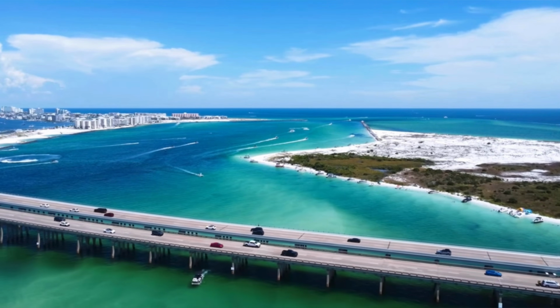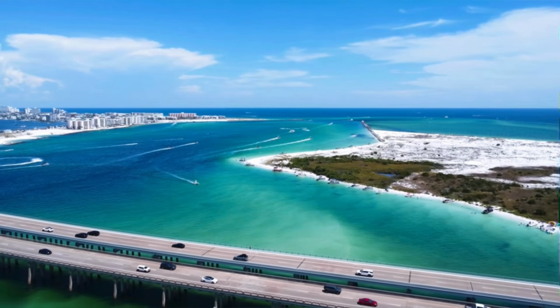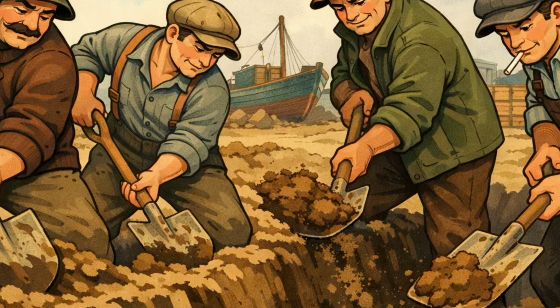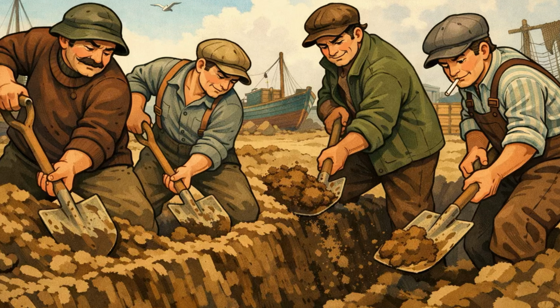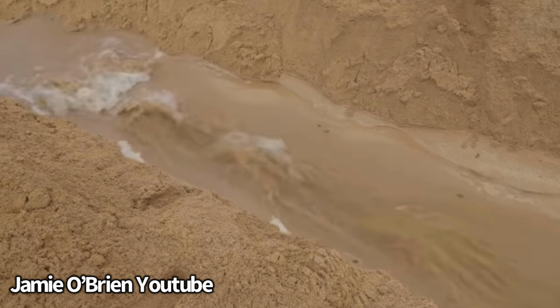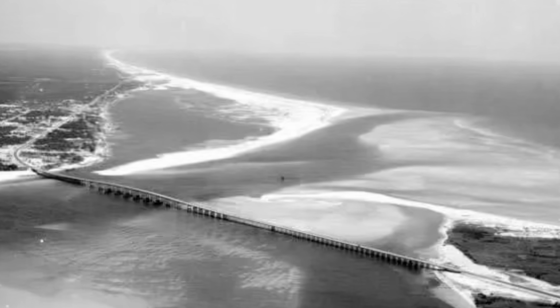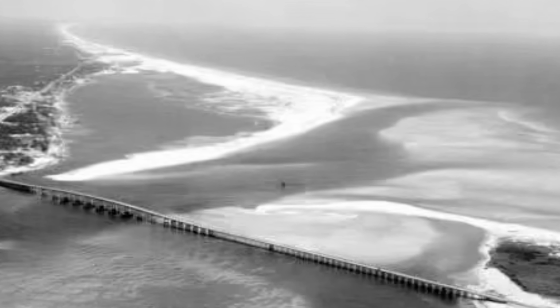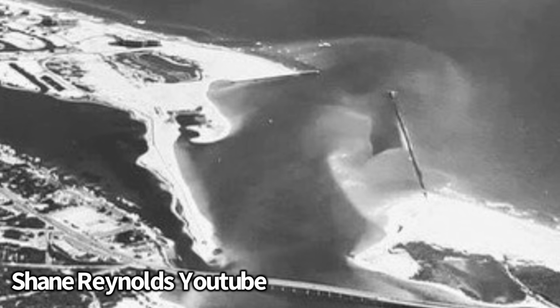A lot of people may not realize this, but the East Pass in Destin, Florida has not always been there. In 1929, after heavy rains caused flooding around the Choctawhatchee Bay area, a small group of local men cut a channel through the dunes, giving that rising water a direct path to the Gulf. Once it broke through, the water and tides took over, and within a couple days it was already 500 feet wide and permanently reshaped the harbor, the currents, and the coastline around it.